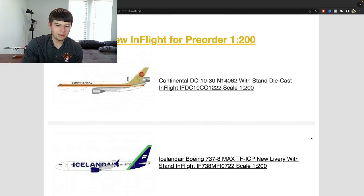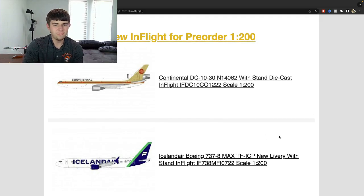Next up, Icelandair Boeing 737 MAX, Tango Foxtrot, India, Charlie Papa in the new livery. I really like this livery with the green and blue. That is really nice. Now, there are some other ones with the yellow, ice blue, and all that, but I really like this green one. That stood out immediately to me. I think that looks really good. So if you're looking for an Icelandair MAX, especially in the 200 scale, that one might be for you rather than the Gemini 1-200. So good release right there, and in-flight continues to kill it.